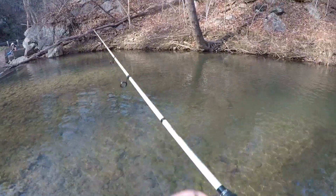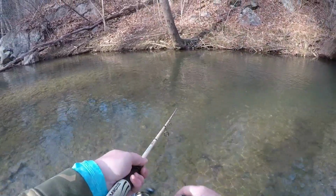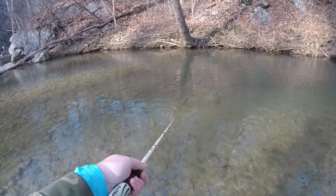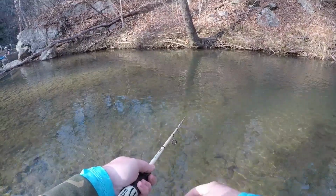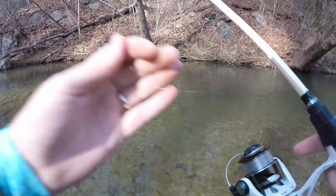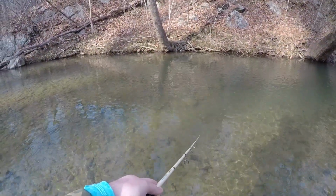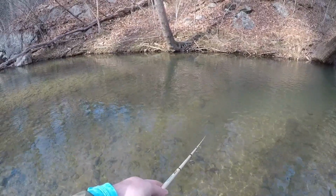Yep, just some little guys, but we did find them at the very, very end of this run right here. We'll just fish along for them. Here one comes. Yep, got some little chasers. Might have to break out those little jigs. Those might be the ticket for today anyways.